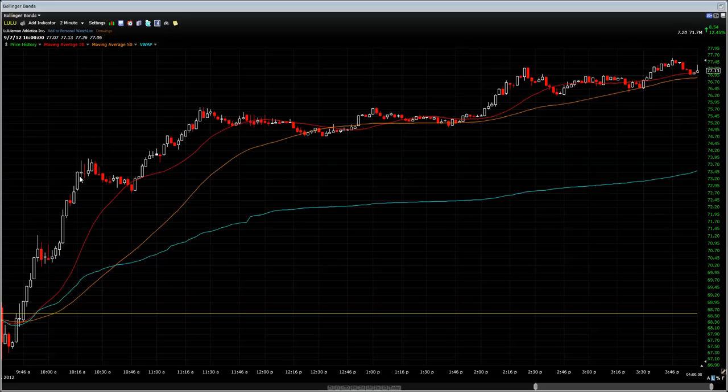So Lulu did actually run up a little bit more after I scaled out. Again, it started to flag down. This is nice orderly selling. There were no big red candles. There was no panic here. It was just a nice solid pullback after this big momentum run.